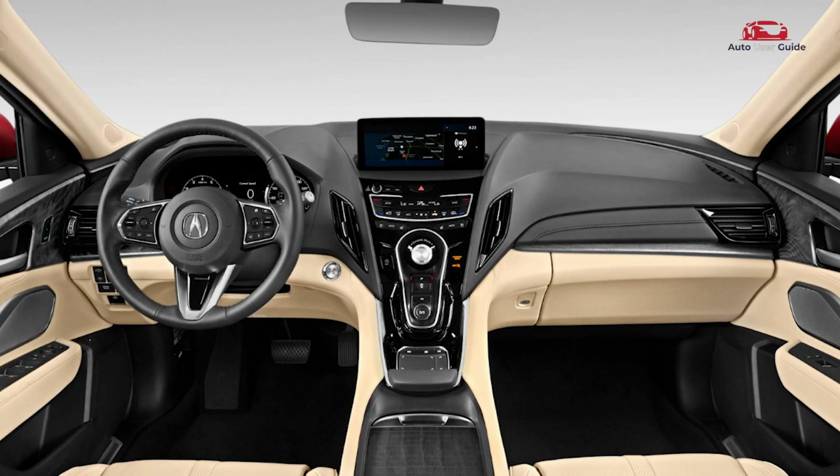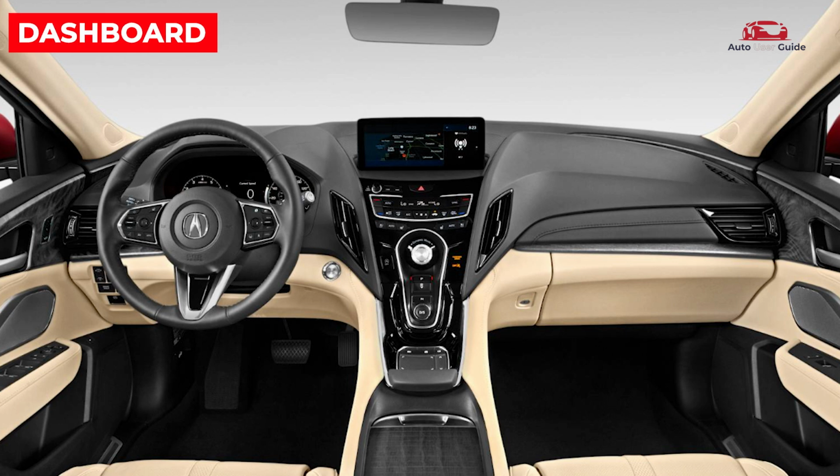Interior view. The dashboard features a digital display, touchpad-controlled infotainment, and ambient lighting, combining tech and comfort. It also includes advanced safety systems for enhanced driving support.